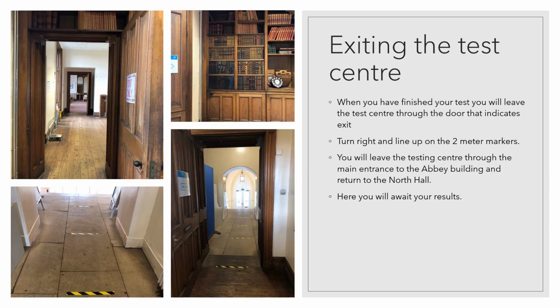When you're finished your test, you'll be asked to leave through the big door of books, so the top right door. You'll turn right as you go through the door. You will notice on the floor there are some markers again. These are again spaced at 2 metres distance, and this is where we'll be asking you to line up in your group of 6 from your zone, ready to go back to the North Hall.